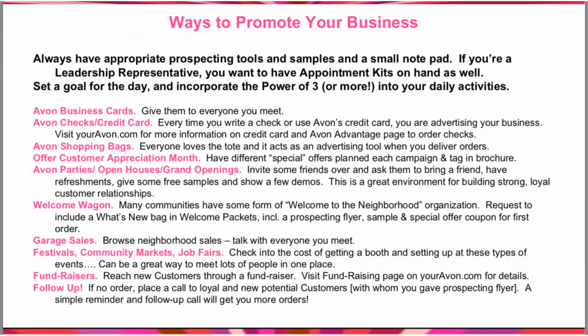I know a lot of people partner with real estate agents, and they do gift baskets with the real estate for new homeowners, with products for home care, liquid soap and bubble baths and hand cream and stuff like that. So that's a great way to partner. Also have garage sales, festivals, community markets, job fairs, fundraisers, which is a great way also to grow your customer base.